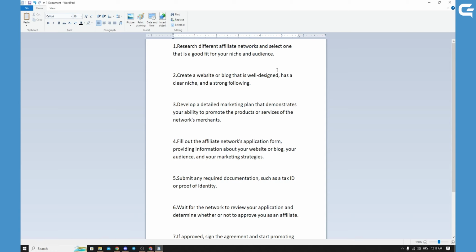The second, create a website or a blog, if you don't have one, that is well designed and has a clear niche and strong following. When you find your niche, when you find your product or job, for example, that you will affiliate, make a website or a blog. You can also pay somebody to do it, or somebody can help you.